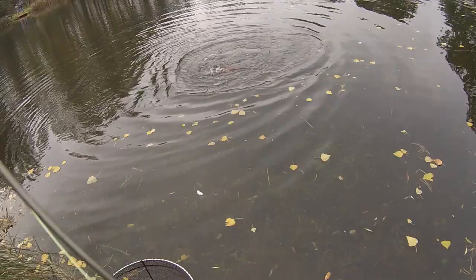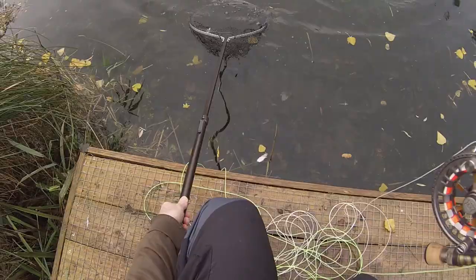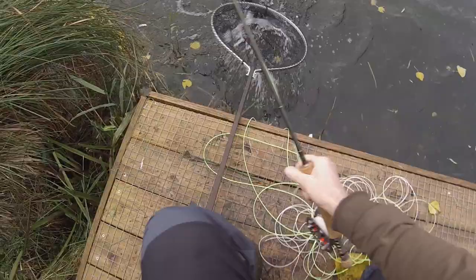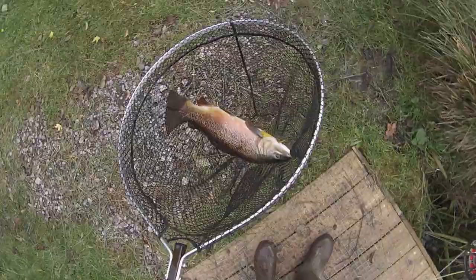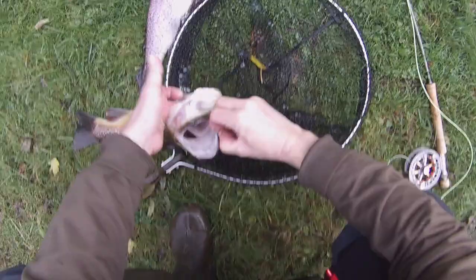What a little damsel nymph pattern on, leech version. And we've got a tiger. My first ever tiger. Sweet. Oh, that's sweet. Right, let's dispatch him. Oh yeah, my first ever tiger.